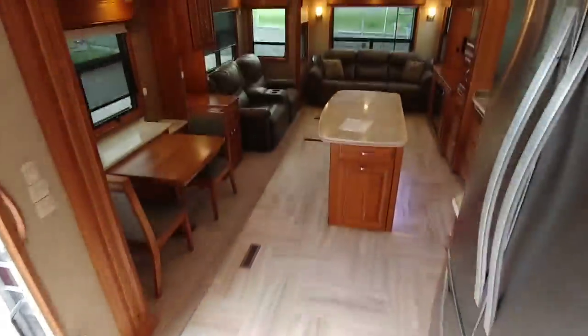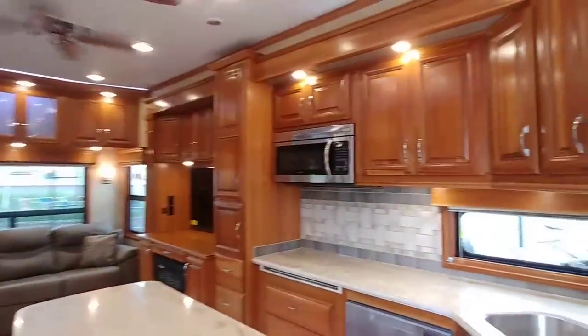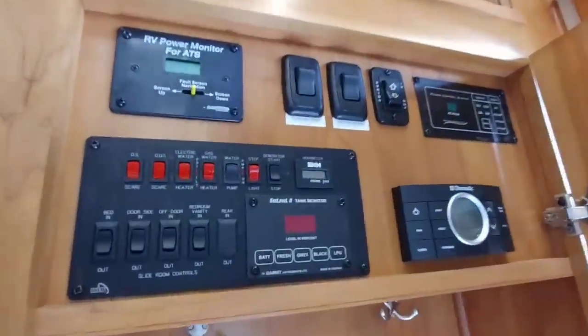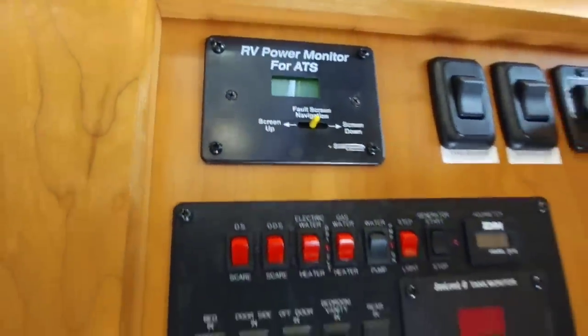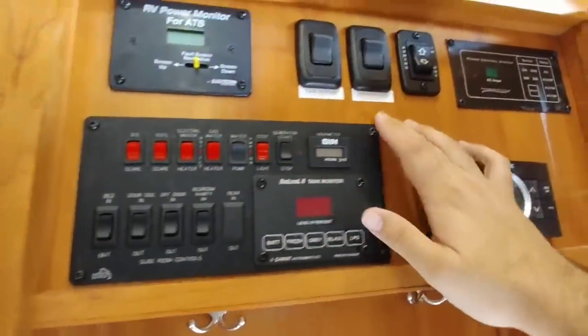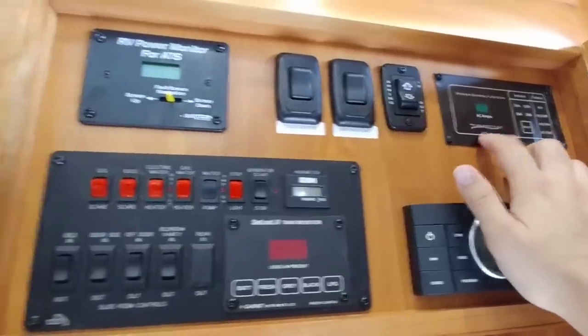Very nice. Working my way back to the back of the unit. Another quick view of the back. This little door right to the right of the entrance is going to have all your control panels. It's going to give you all of your information, your AC controls, slide controls, lighting, tank heaters, awning light. Gives you your actual power controls for AC amp usage.